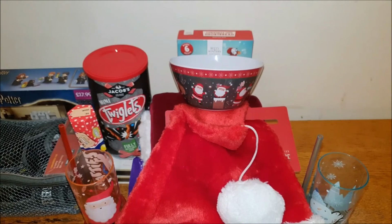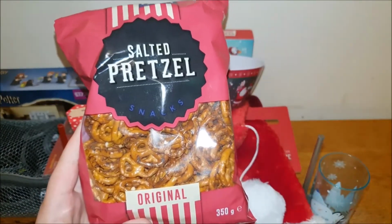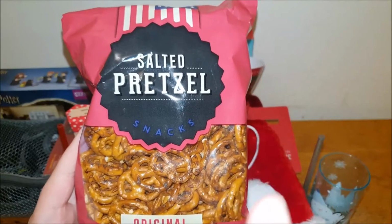Next, we've got, oh bloody hell, it's more food. Something for the bowl. Next, we've got something for the bowl. We've got pretzels. We love pretzels in this house. Courtesy of our sister Kerry, my sister Kerry. She got us some of these in the summer. She's a big fan of pretzels, so is my nephew William.